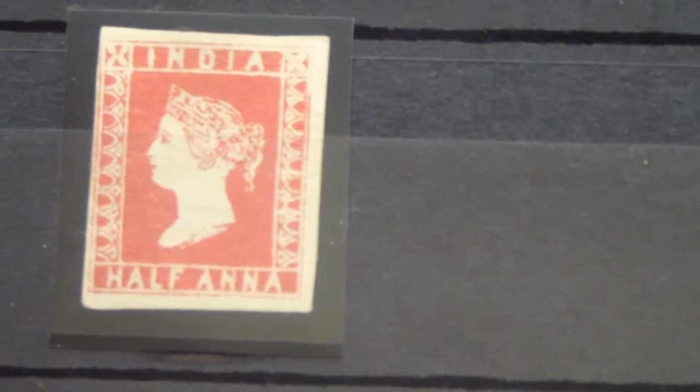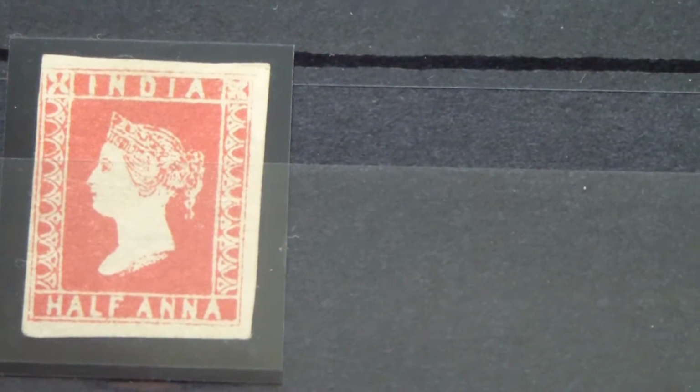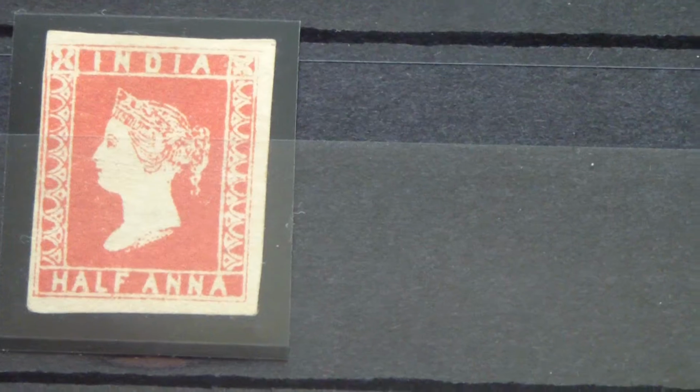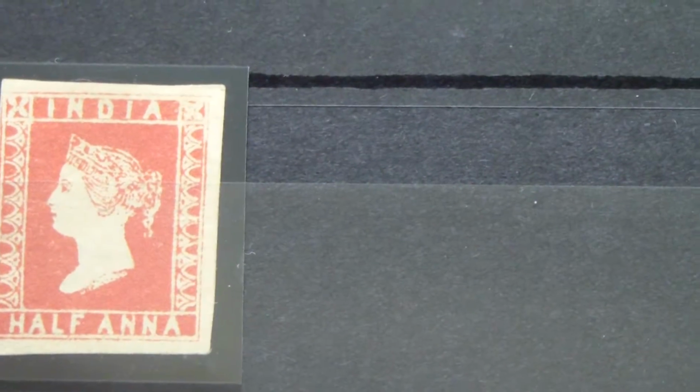Now this copy is extremely good, flawless, and I believe it should fetch you at least a minimum of $6,000 to $7,000. The 9.5 Arches here is a good copy but has close margins, but copies like these sell on eBay or in auction in the price range of $1,500.